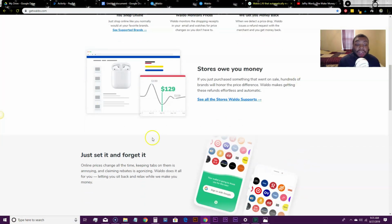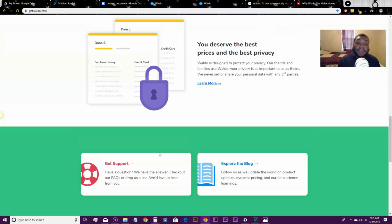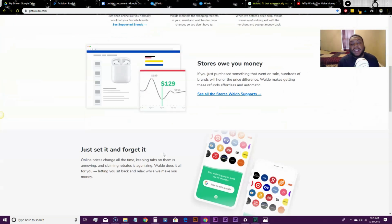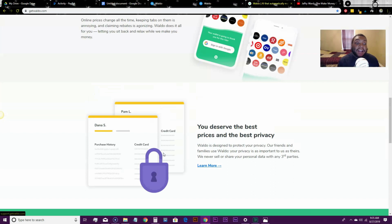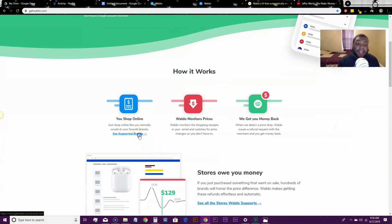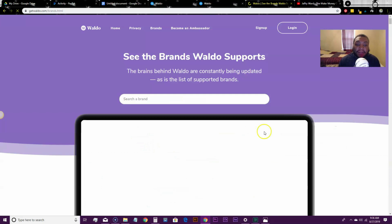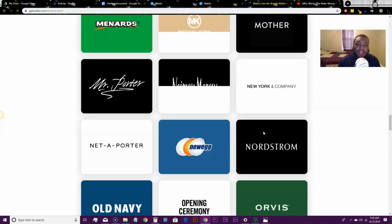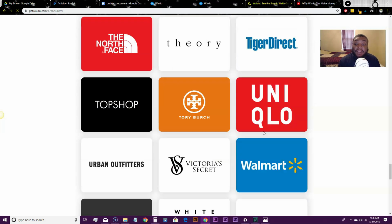Okay, so the store owes you money, and in order for you guys to sign up and be able to refer people, you actually have to have 5 transactions with one of the supported brands. They have a lot of supported brands in here, so if you shop at any of these places, you're automatically qualified to start referring people to this. So you can just see Kohl's, Macy's, they have Amazon and everything else.